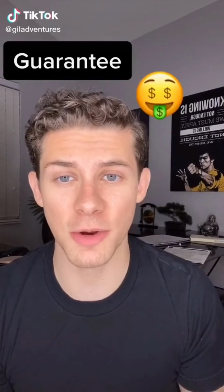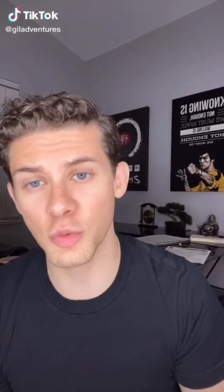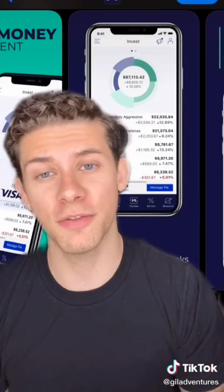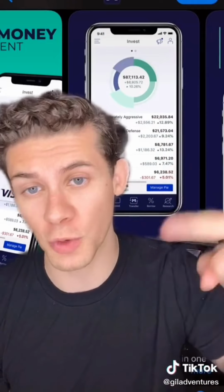Like for part 2. Here's how you can guarantee that you'll retire a millionaire in 2 easy steps. And this works if you're under 25 and live in the US. Step 1 is to open a Roth IRA account. The easiest way to do that is with the M1 Finance app. M1 doesn't charge you any fees and makes it super easy to invest and reinvest your money.